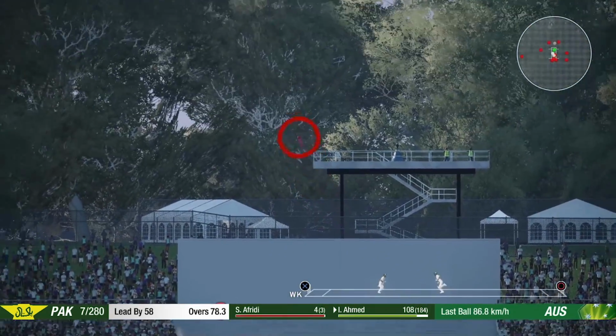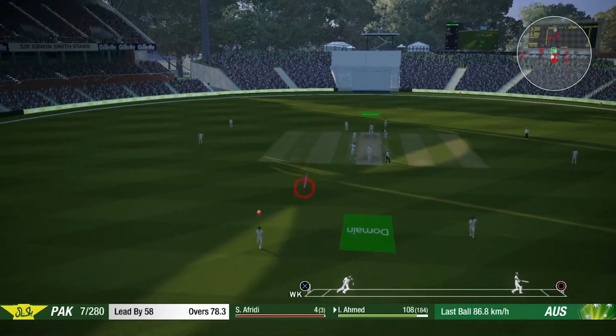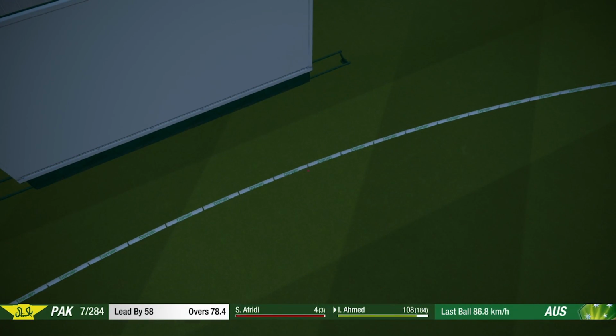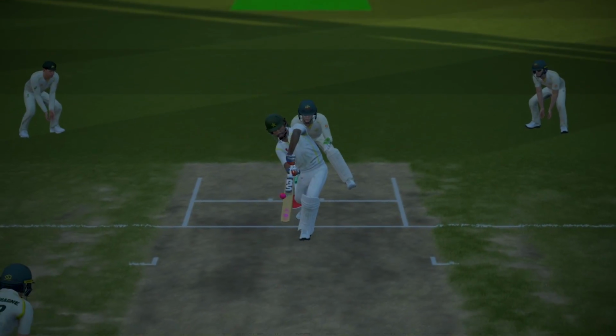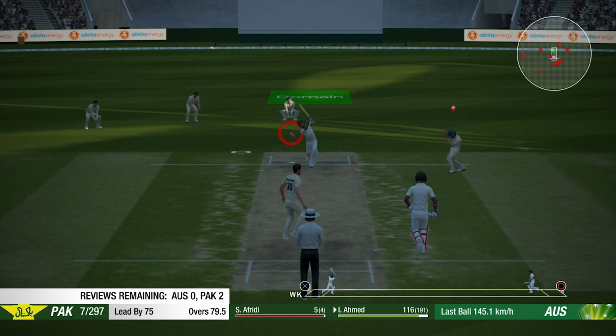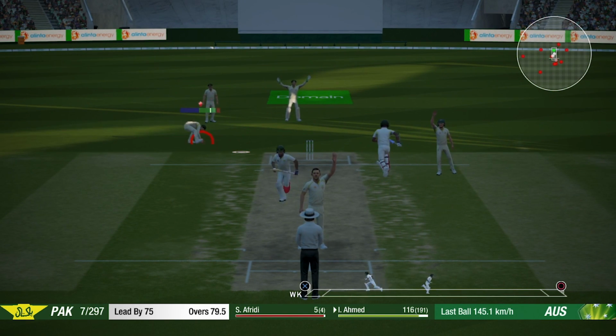Lyon is looking for 5 wickets, of course. And Iftikhar Ahmed is looking for a lead, a big lead for Pakistan. He's still got 3 more wickets of the team in hand. And you feel if he ends up making 140, 150... Oh, that's a big shout!